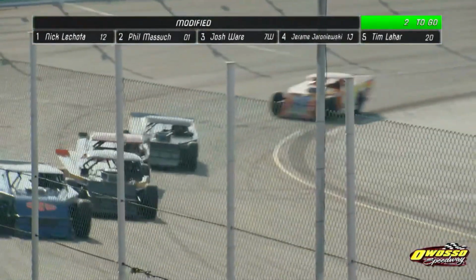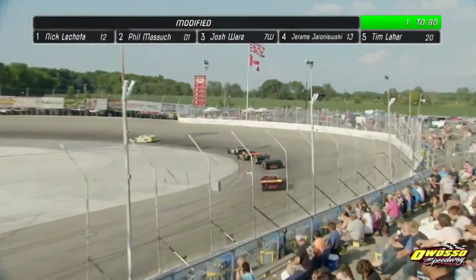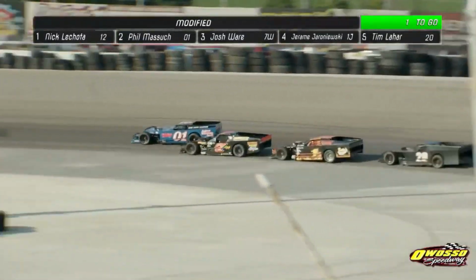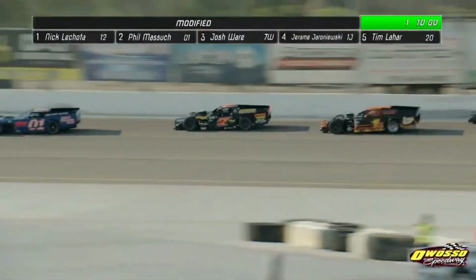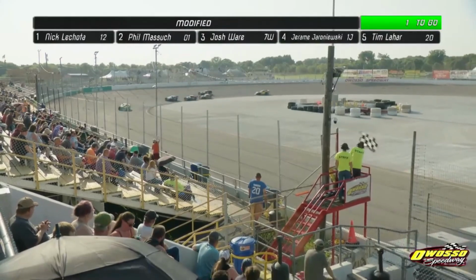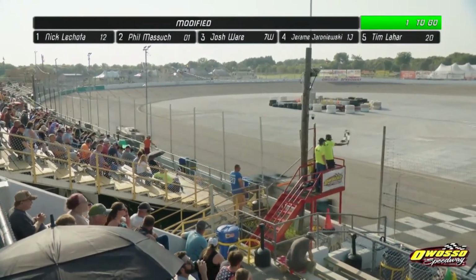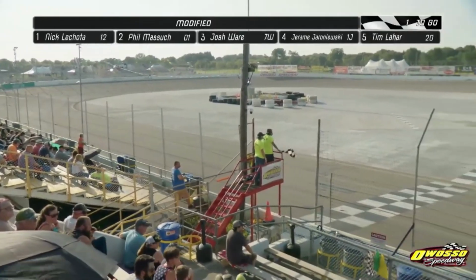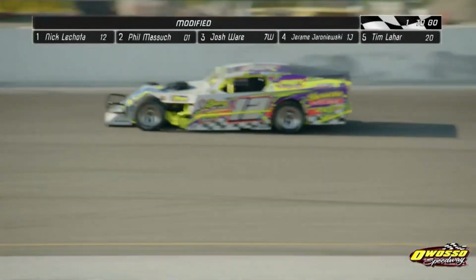White flag is out, 1 lap to go. And we have a lot of part-time competitors here at Owosso that are up in the points-paying positions, Roger. But our 1 and 2 in the point standings are actually outside of those point spots right now, though Tim Lahar makes a charge. Not going to happen, though. Nick Lakota takes the win. Phil Masich second, Josh Ware third, Jeremy Jaraneski fourth. Then Lahar and Taylor complete the field.